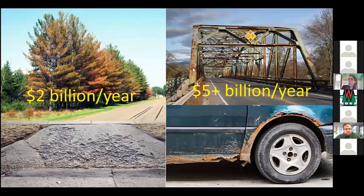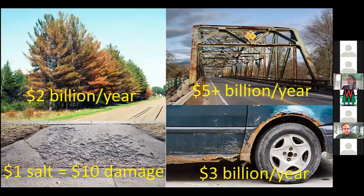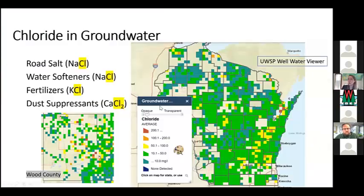We're also doing a lot of damage to our infrastructure, with annual damage from salt over $5 billion a year. AAA estimates the damage to our vehicles to be roughly $3 billion a year. So really, while salt might seem to be kind of cheap, for every dollar that we spend on salt, we're doing $10 of damage in our communities. And that's not taking into account the damage that's being done to our water.